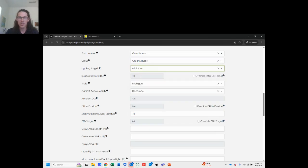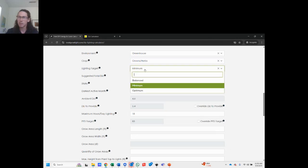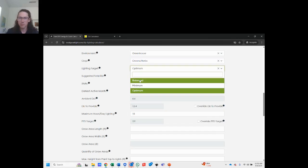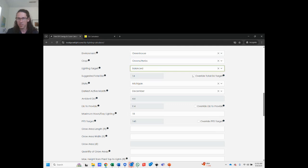So the range used in the calculator on the low side is a DLI of 10, to keep things good enough and trust that the sun will make it better in the summer, or something closer to ideal year round, or a nice middle ground, 14 for a DLI. You can also override this and just put whatever you want in there.